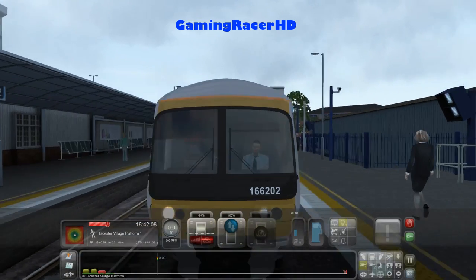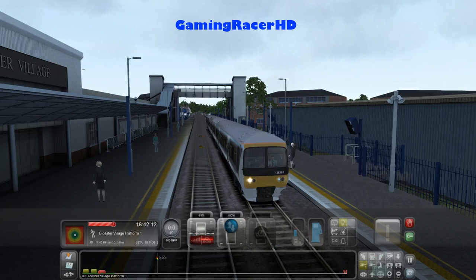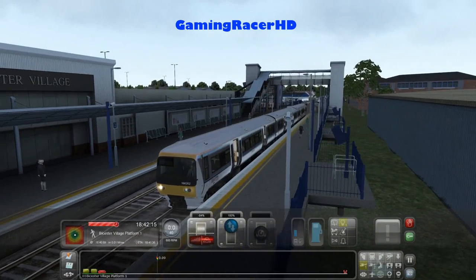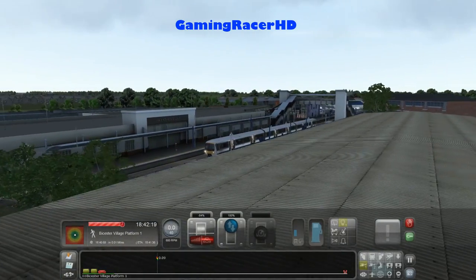And that should conclude my first scenario on the Chiltern Main Line. Let me know in the comments below if you're going to be buying this route. And let me know what excites you about this route.